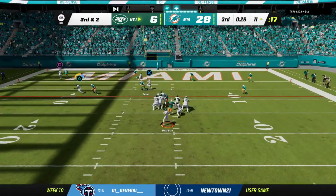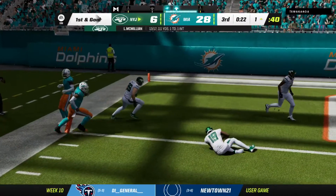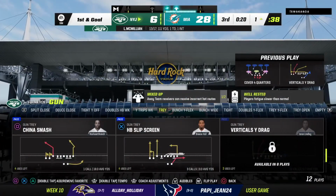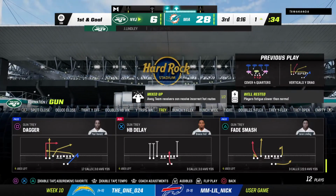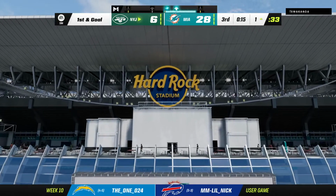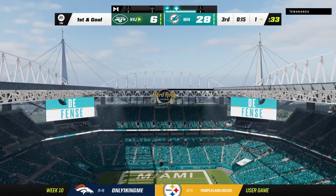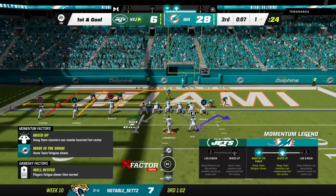On 3rd and 2, McMillan. That's complete right around the 8. And the Jets are going to have 1st and goal coming up as they're able to convert there on 3rd and 2. I think he has to be saying to himself, how did that not wind up a touchdown? Remember, you just need the tip of the ball to cross the plane. It's not going to get there, but they're going to be set up in great shape with 1st and goal.